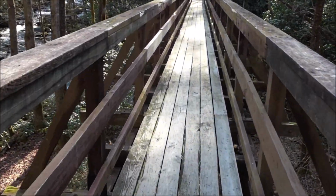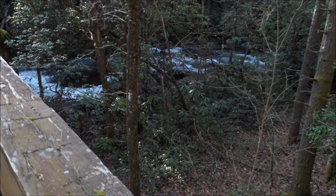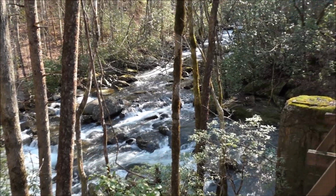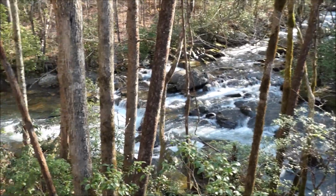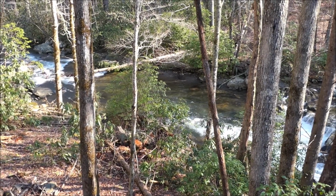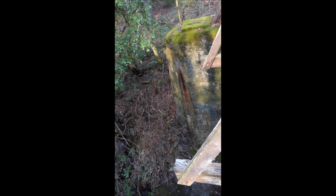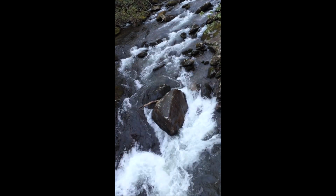Old railroad bridge here. And that's Citico Creek there, where I camped. And right down there is the junction of Citico Creek and the North Fork of Citico Creek, which comes down from up there. And of course, after joining there, it continues on down to Little Tennessee River and Tellico Lake. That's a really substantial piling there. They built this bridge to last. South Fork of Citico Creek.